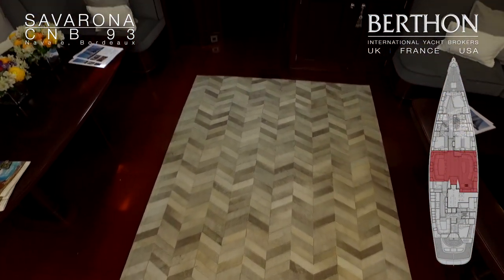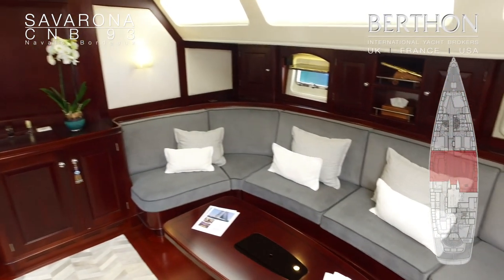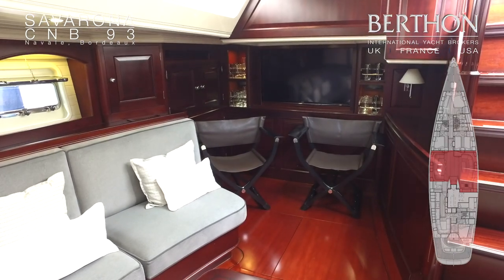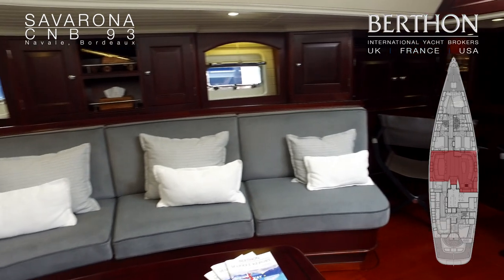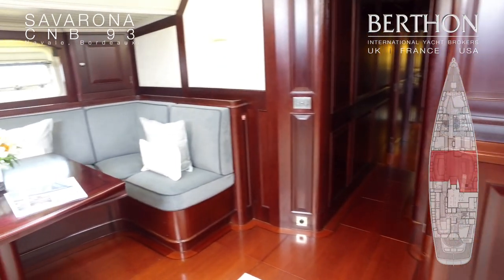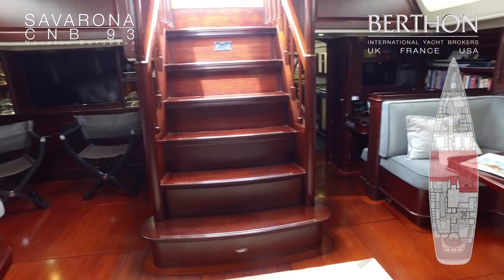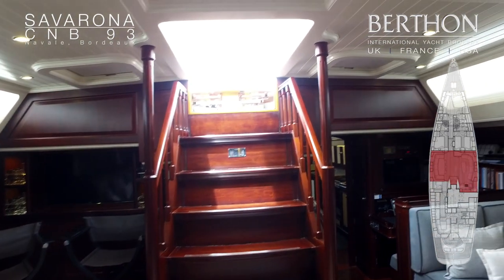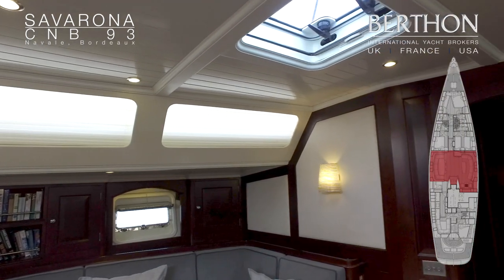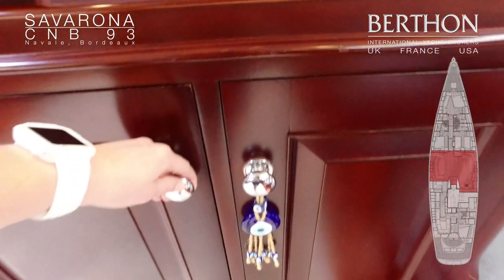Heading below deck, Savarona's interior is stained mahogany with white overhead paneling. Headroom is about 7.5 feet, so there is a feeling of complete openness down below. Varnish is in excellent shape, all new soft furnishings, and you have to love the hull windows for the lightness down below. Flat screen TV is tucked in the corner, so out of the main viewing area. The new wine cooler and ice maker are tucked into the cabinetry.